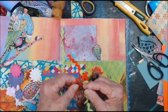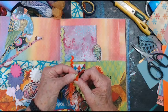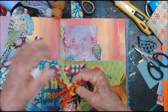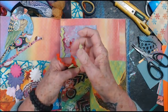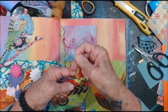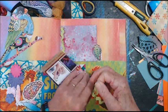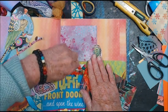Right, let's see if I can do this. Get that through there. Yeah, pull those through. Let's see if we can tidy this up. Not too much effort. There we go. Now pluck the orange.